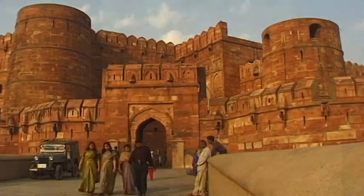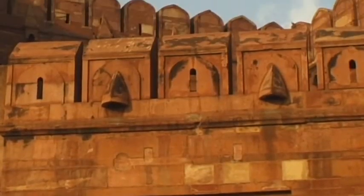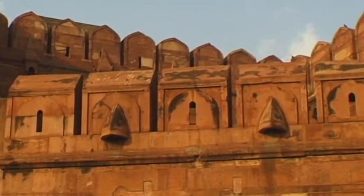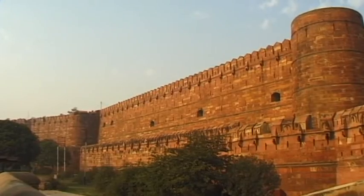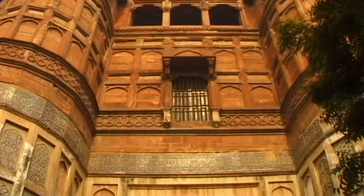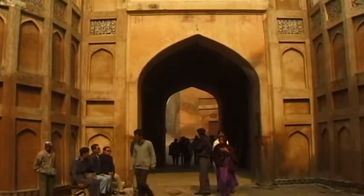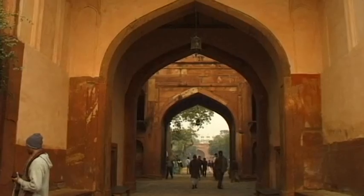Powerful, dominant, and surrounded by a 20-meter-high wall, the Red Fort rises above the city of Agra. Unlike Delhi's Red Fort, Agra's fortress was not built over a few years, but during the course of many centuries, a fact evidenced by its architecture.